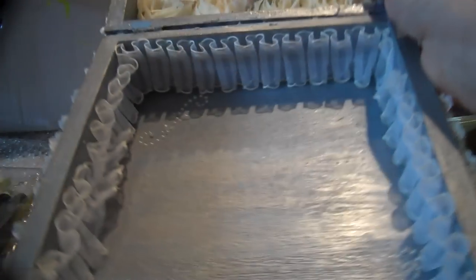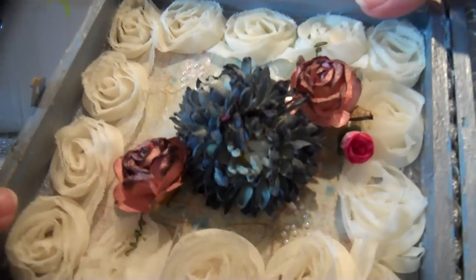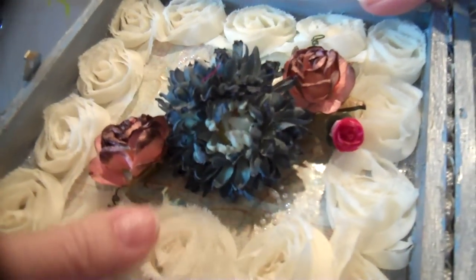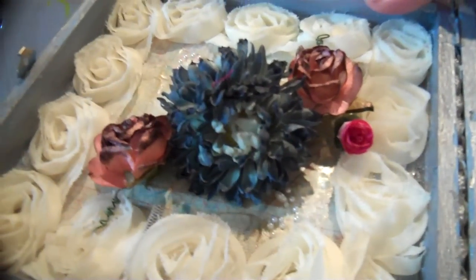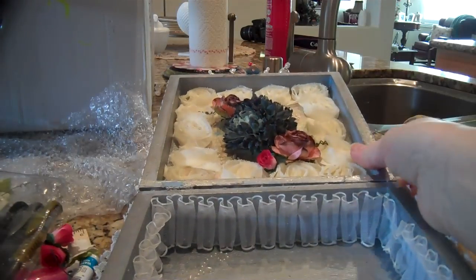Here's the inside of the box. Isn't that pretty? I'll show you the top. It's a pretty flower. I like that. Did you spray that? This looks like some of the trim. Very pretty, Kerry. Oh, look at the little, some little pearls inside. Let's see what's in here.